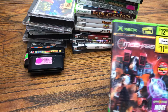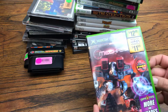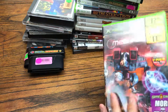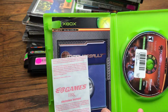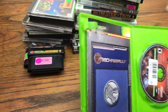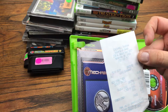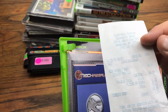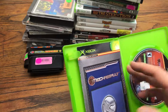I got Mech Assault for the Xbox, the original Xbox. And look at all the stickers on this. Game Crazy, MVP prices, EB Games, UPC on the thing. So the EB Games one, let's see what the person originally paid on here. $49 for the Xbox, and they paid for that in 2002, it looks like. $49. Wow, they gave them $60, so they paid straight cash for this.